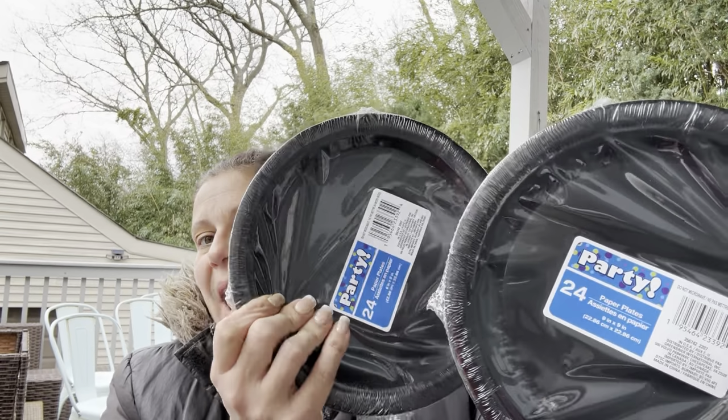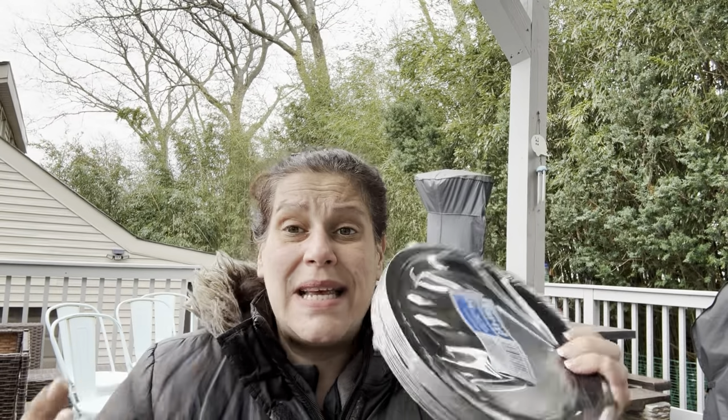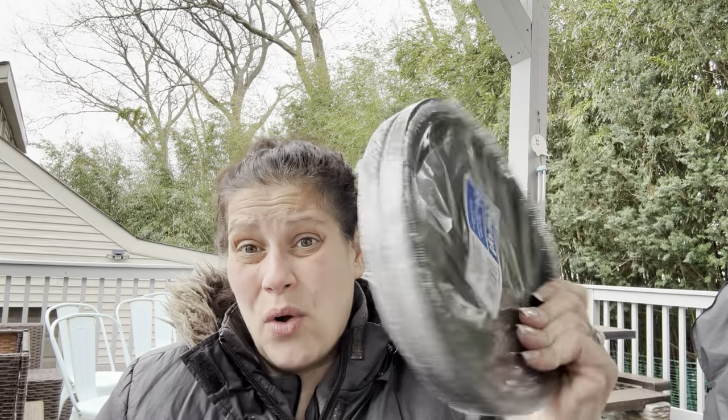So the first thing, could have been housewares, but it's literally party. I got two packs of the black party 24-count, 9-inch dinner plates in black. I use these as my paper plates, and I don't know, 24 for $1.25. It's not bad at all. So we use these for our paper plates in the house.